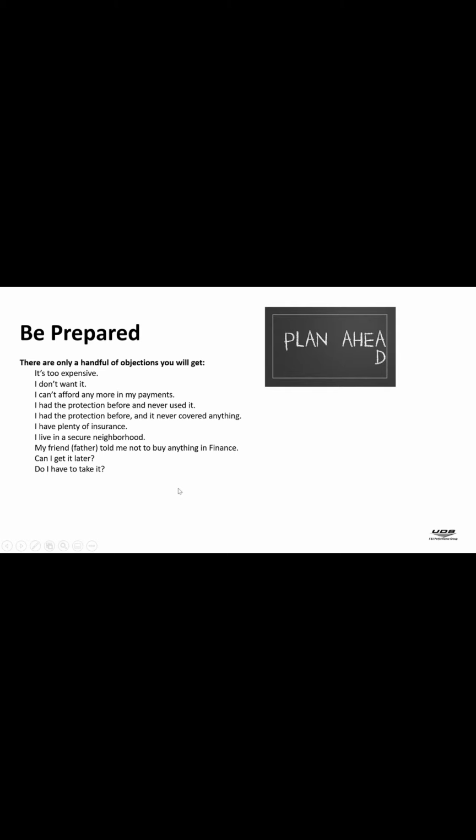The one about protection, what did you say the other one was you get a lot, Mike? Yeah, obviously it's too expensive, can I get it later? Or, I've had the protection before and I never used it. Okay, I like that one a lot because my answer to them is, well, you know what? Congratulations, good for you. But the reality is you did use it. And let them say, what are you talking about? We had the peace of mind knowing that if something happened during the term, it was going to be covered. It's a lot like health insurance or life insurance. You don't want to use it, but if you have to, got it. Right. That's my response to that.